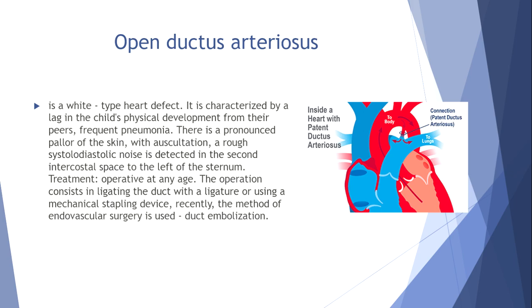Open ductus arteriosus is a white type heart defect. It is characterized by lagging of the child's physical development from their peers, and frequent pneumonia. There is a pronounced pallor of the skin. With auscultation, a rough systolic-diastolic noise is detected in the second intercostal space to the left of the sternum. Treatment: operative at any age. The operation consists in ligating the duct with a ligature or using a mechanical stapling device. Recently, the method of endovascular surgery is used, duct embolization.